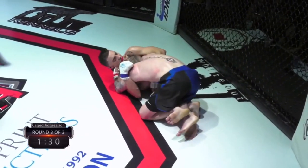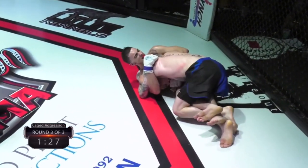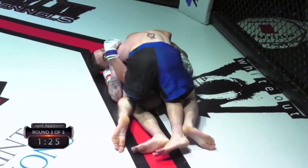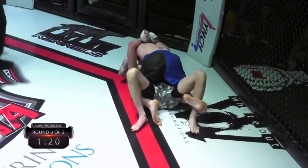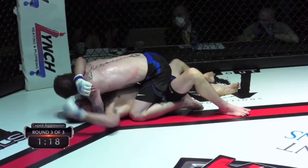Left arm under it. If you're going to keep that side. Got his head trapped down in the well. I don't know how he ended up there. Drew, left arm. Is he setting up something there? Now he climbs to the mount. There you go. Hey, Drew, trap that arm.